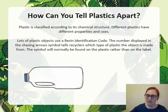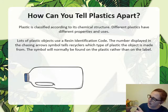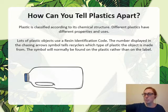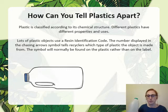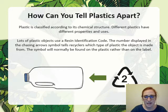And I searched my plastic for them. At the bottom of my pot here, I found a little triangle with arrows, and it's got the number 5 in it, whereas my bottle, which is much easier to recycle, has the number 2 on it, slightly bigger. I suspect if you check your milk bottle, it would also have a 2 and a triangle underneath it too, just like this one.